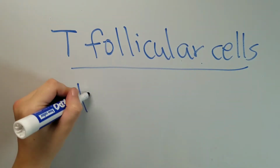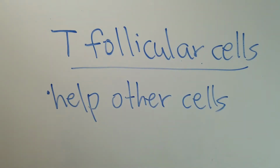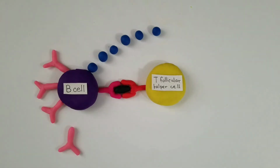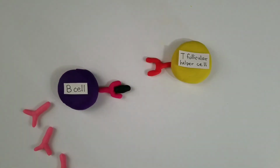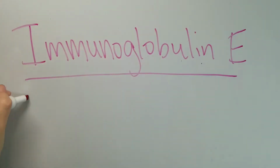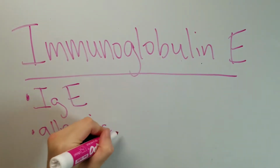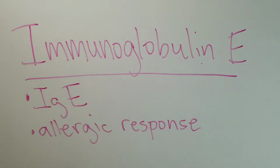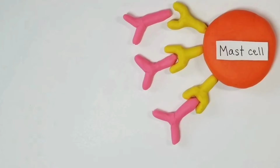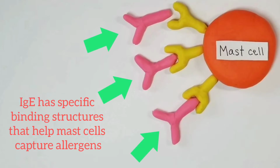T follicular helper cells literally help other cells to function. This one helps the B cell by releasing interleukin-4, a cytokine that activates antibody secreting functions. The B cell secretes a particular type of antibody known for the allergic response, immunoglobulin E, or IgE. Mast cells encounter IgE and decide to display it on their surface. IgE has specific binding structures that help mast cells capture allergens.